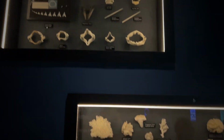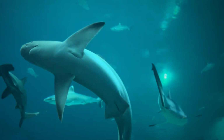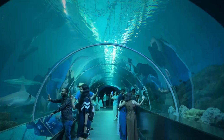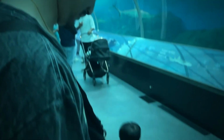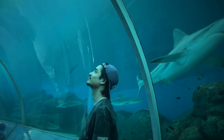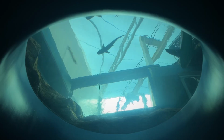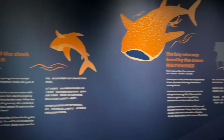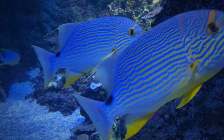Another one of my sea creature favorites to visit are the sharks. I always keep an eye out for the shark tanks and any tunnels that we can walk under because I just find them fascinating. I recommend pausing here if you want to read these, but these were shark tales from around the world and they were super interesting to read.